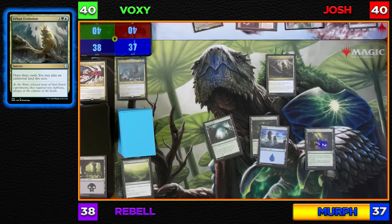Oh, that's bad. Yikes. In response, I cannot let that happen, so I'm going to cast Disdainful Stroke. That's rough. Counter it. Malfakor is countered. That was gonna be dope. Yeah, for you, not so much for us, but yep. Then I'll just pass the turn.